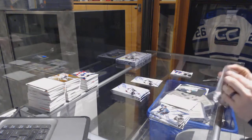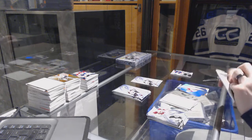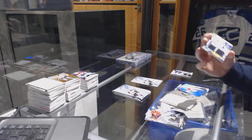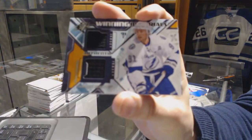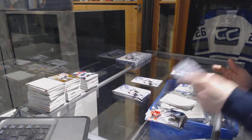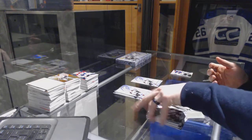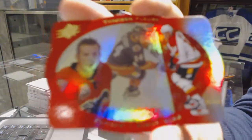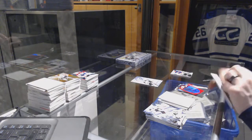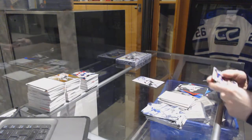Got a thickie. Rookie for the Canadiens, Nathan Beaulieu. Winning materials for the Tampa Bay Lightning, Steven Stamkos. Rookie for the Devils, John Merrill. Retro die cut for the Calgary Flames, Theo Fleury. And we got a rookie for the Lightning, Radko Gudas. I'll do the thickie first.